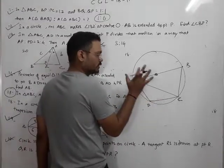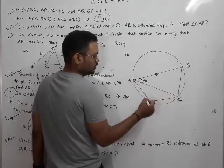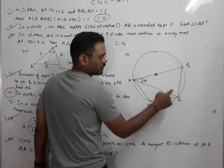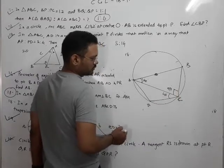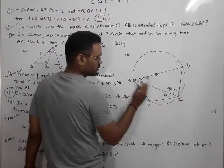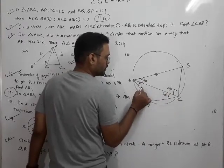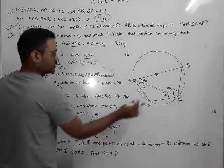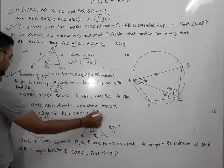The moment you see such a question, it is based on cyclic quadrilateral. It's a trapezium, so of course this is parallel to this. This is 40, so this is also 40. This is the diameter, so this becomes 90. In a cyclic quadrilateral, opposite angles sum to 180. This is 90, this is 80, so this is going to be 10 degrees. So CAD is 10, because this plus this has to be 180 degrees. Alright, CAD is 10 degrees.